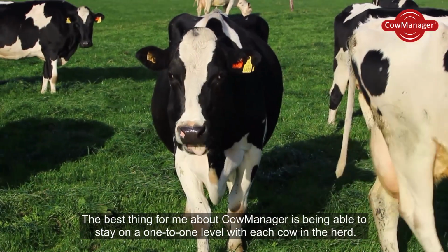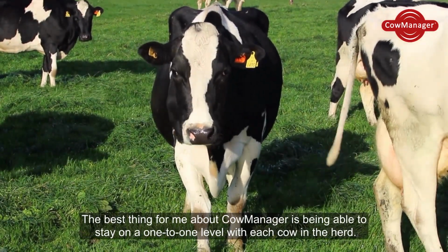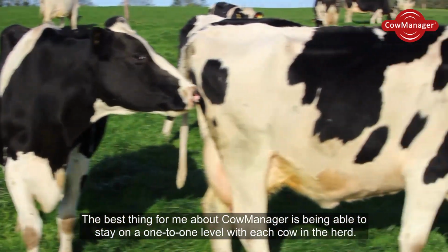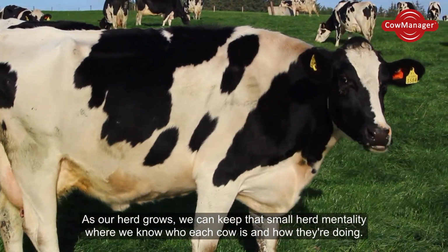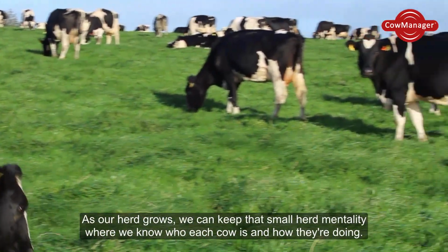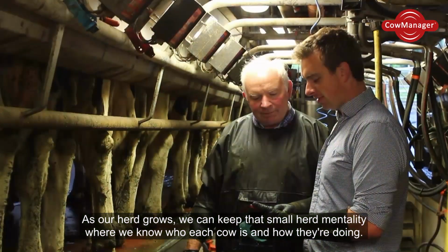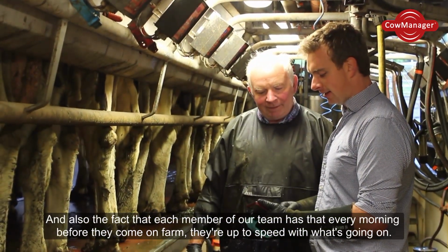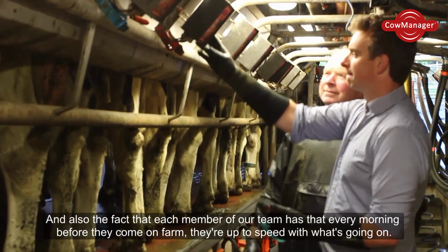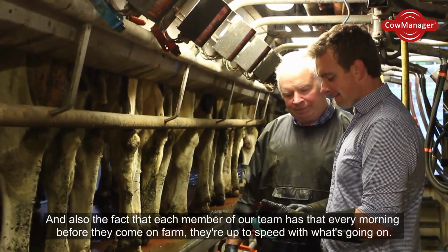The best thing for me about CowManager is being able to stay on a one-to-one level with each cow in the herd. As our herd grows, we can keep that small herd mentality where we know who each cow is and how they're doing, and also the fact that each member of our team has that every morning before they come on farm. They're up to speed with what's going on.